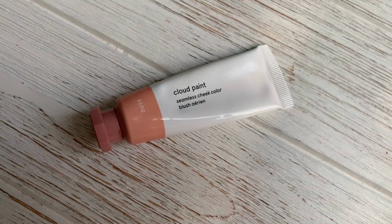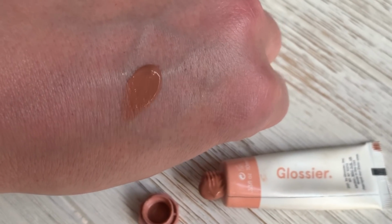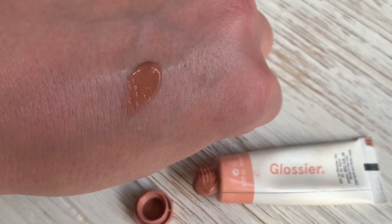Let's stick with blushes for a minute and move to a cream formula. So I have a couple of Glossier Cloud Paints, and today I'm going to focus on the shade Dusk, which gives a really pretty kind of bronzy effect to the cheek. It's cut with just a hint of pink.